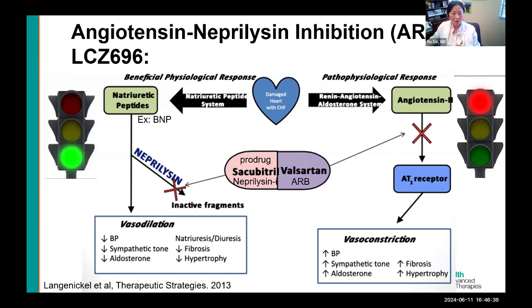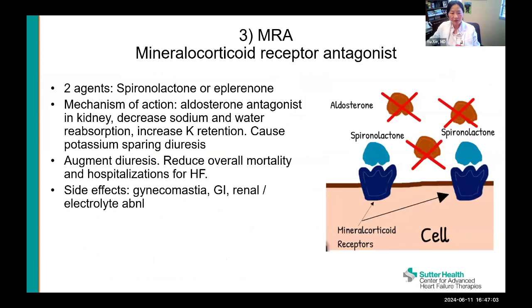Valsartan, which is an ARB, which we talked about earlier, inhibits on the right pathway, so actually prevents what's in the right bottom blue box. So it prevents vasoconstriction, excessive high blood pressure, sympathetic tone, high aldo, fibrosis, and hypertrophy. So this is now approved for heart failure with reduced ejection fraction and is slightly preferred over ACE inhibitors and ARBs if possible. The third class is in the category of MRA, mineralocorticoid receptor antagonists.